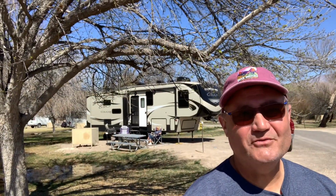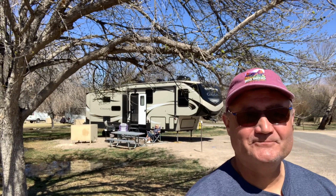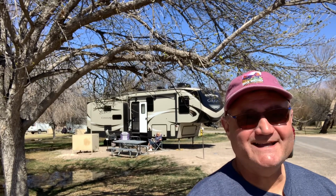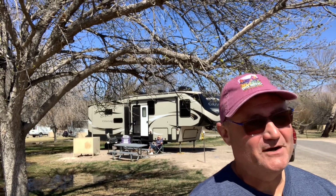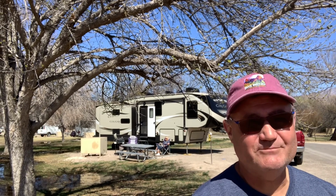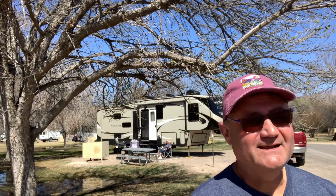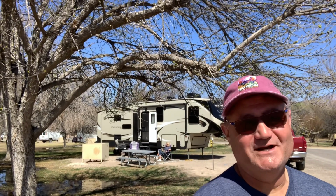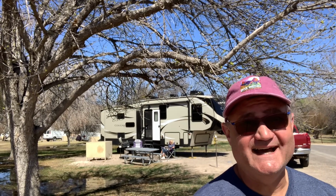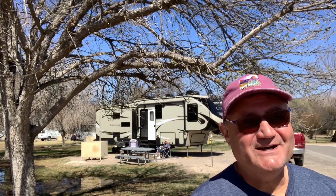So for some final thoughts on Rio Grande Campground in Big Bend National Park. There's no hookups here. This is a dry camping experience. If you want full hookups, I did another video on their full hookup campground. It's a private campground adjacent to this campground. But Melody and I camped here. We love free and affordable RV camping. And we camped here for, I think it was $8 a night with our access pass. So we had a wonderful time.